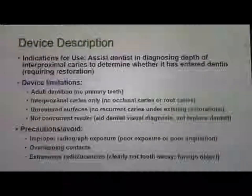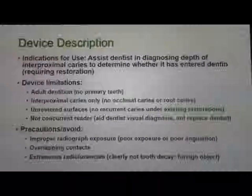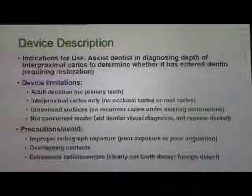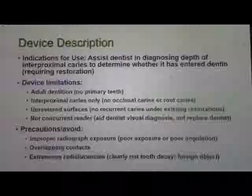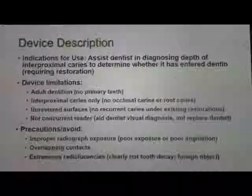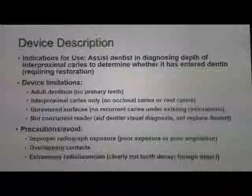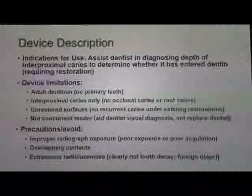Let me briefly describe what the device is, and its indication of use is to assist a dentist in diagnosing the depth of interproximal caries. And I'll show you a picture of exactly what that is in a minute. And to determine whether it's deep enough entering the dentin and the tooth needs to be restored. There are some limitations on the product, and we define these very carefully right up front in consultation with Stuart White. His name was mentioned on the previous chart, who did this study. He was head of the dental radiology division at UCLA.